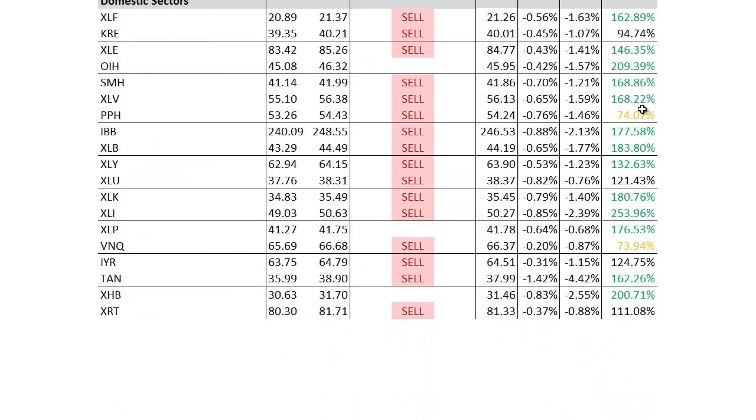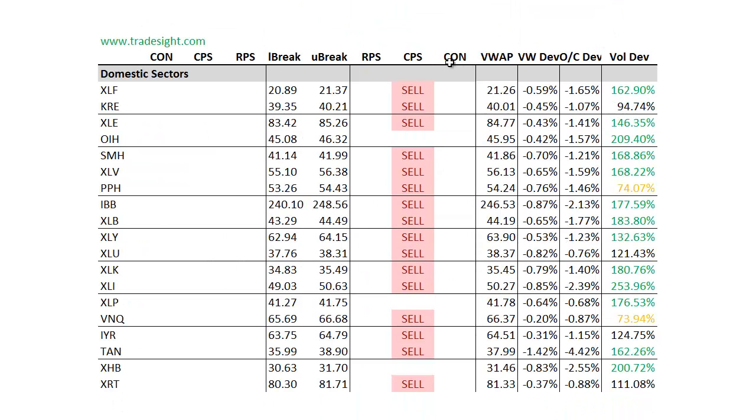Let's move on and take a look at the individual domestic sectors. The sell condition looks about the same. It's not fully universal, but it's almost as close as you can get. No buy. You can see the complete absence of buy indications, and everything stacked up with downside CPSs. We've got quite a bit of volume bumps here, but let's move through some of the bigger movers.